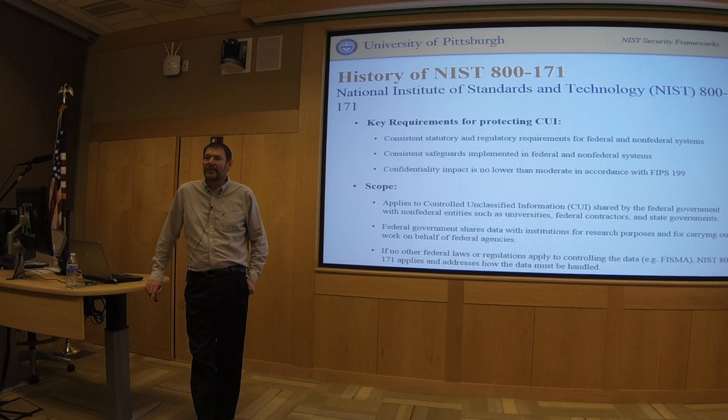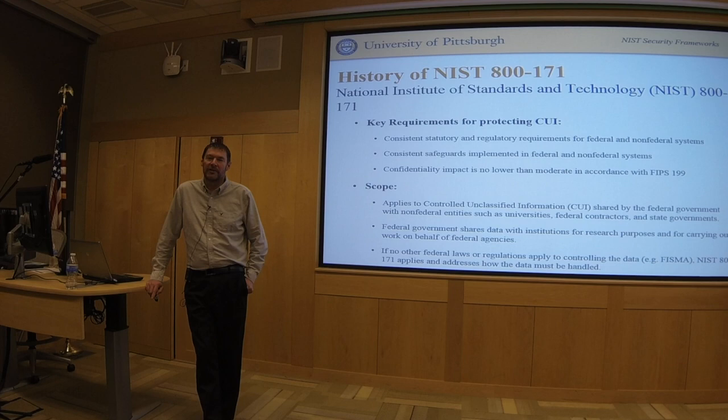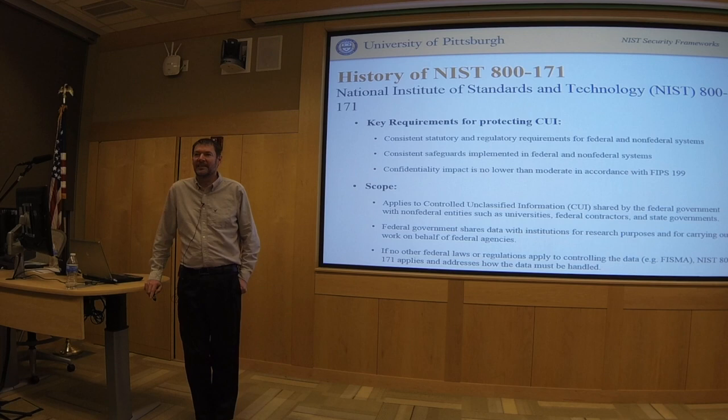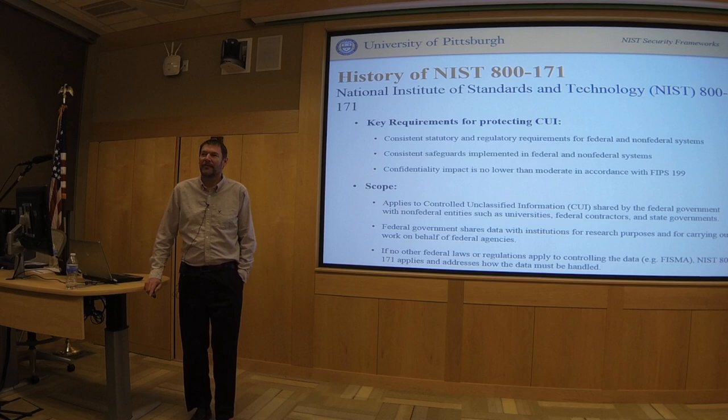It specifically calls out information sharing outside of the federal government, institutions for research purposes, or for subcontracts. Again, that's a lot of work that we do. And if no other federal laws or regulations apply to controlling the data, NIST 800-171 applies. Again, there's that gray area, whether or not the information actually is federal information that you're dealing with. It may be information that's being used to support the project, but it may not actually be federal information.